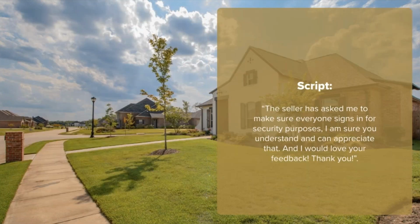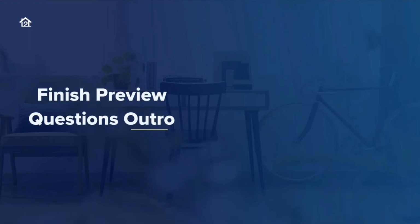So here's a little script if you need it to get people to sign it. The sellers asked me to make sure that everybody signs in for security purposes. I'm sure you can understand and appreciate. And what it's going to do, especially for the homeowners and the nearby neighbors, is make them appreciate the fact that you care about who you're letting into their home. We're not going to block people unless it's that intense, but we're showing people that we're paying attention, that we take this seriously, until the seller has asked that we make sure everybody signs in.